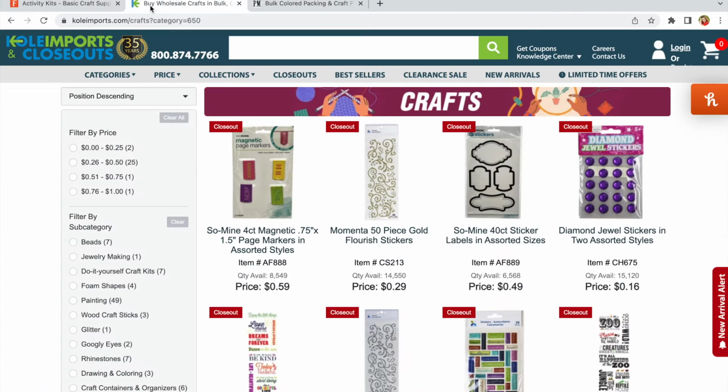The next one we're going to check out is Cole Imports and Closeouts. This is really nice because you get to buy a lot of this stuff in bulk. The page that I'm on, I think, is just the regular craft page. I believe I am on the sticker page. These stickers are great because you can use them not only for different crafts, but also for things like collages or vision boards, all that good stuff.